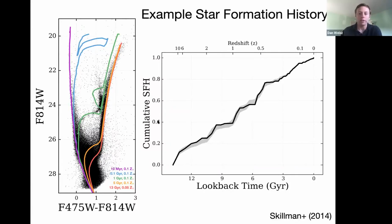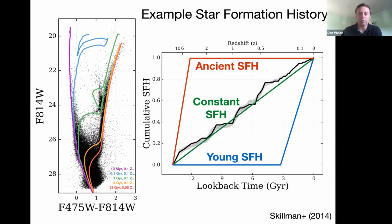And the reason we plot it this way is that you can then compare galaxies over a wide range of star formation rates without having to worry about the normalization between them. So to help you interpret these, because people don't typically look at these as much as I do, I've just plotted some very simple star formation histories.